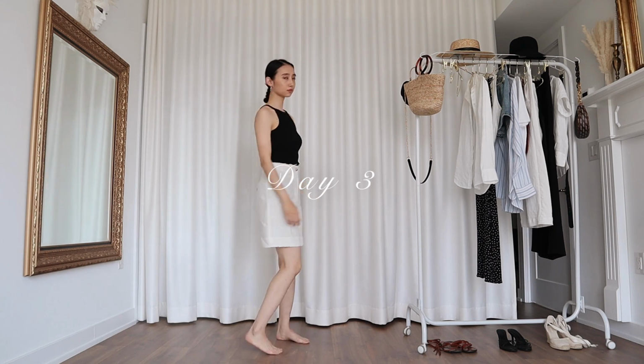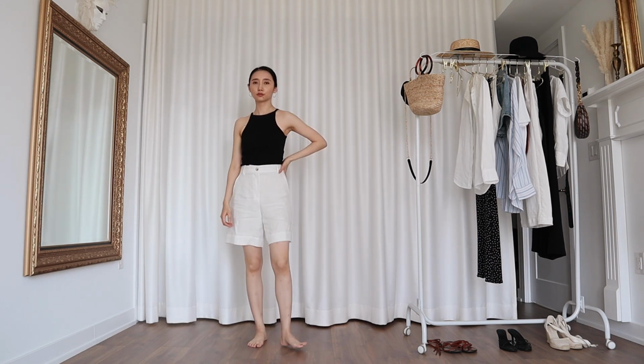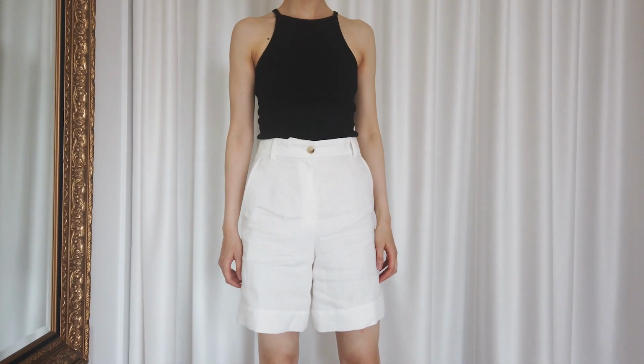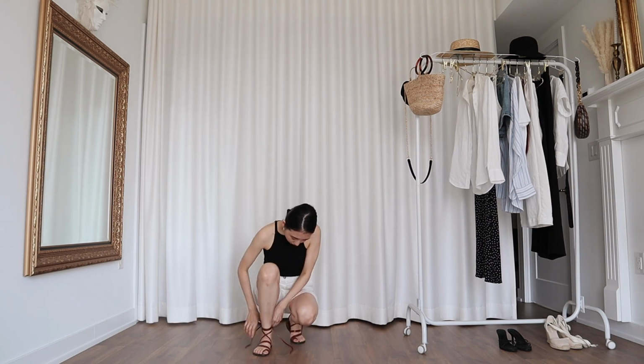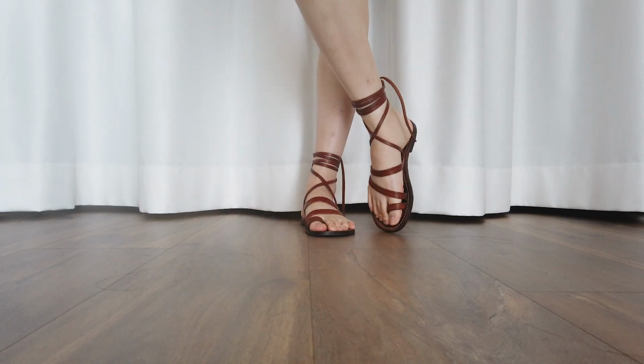Day 3, my cool girl persona is coming out, so I put on a basic black razor neck tank top and a pair of white linen Bermuda shorts. Just a simple and effortless combination. Now I'll put on my brown leather sandals. I know, you're probably waiting for it. These sandals will stay on this channel for eternity.